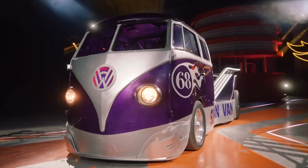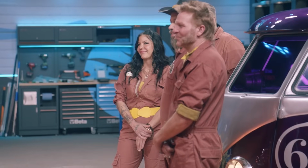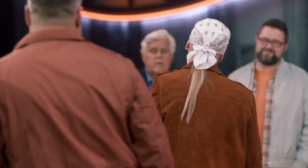What do you think, man? What are you feeling? That was not an easy build. The only way to create something like that is you have to have creative minds. And this team right here, these are some of the best fabricators and artists I've ever worked with. And to knock this out in a week, forget about it.